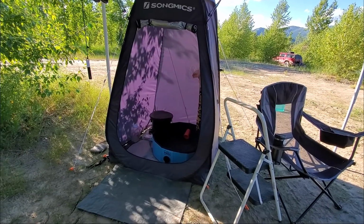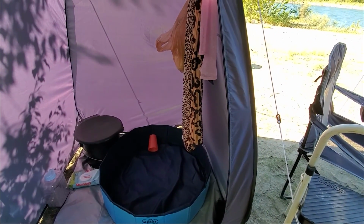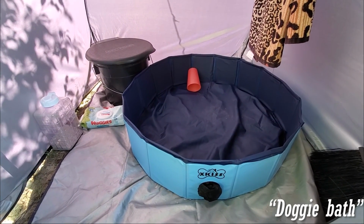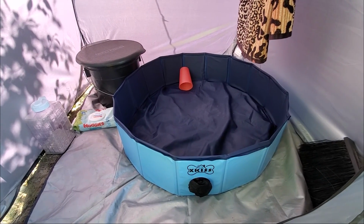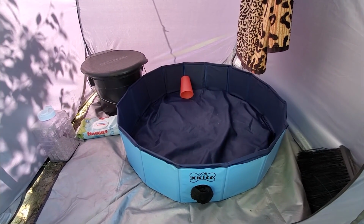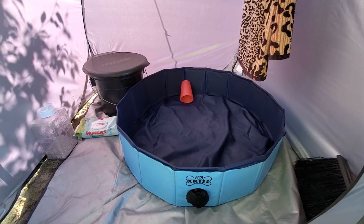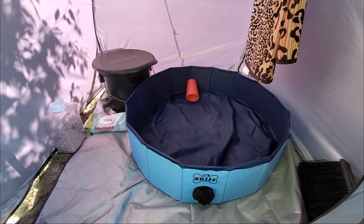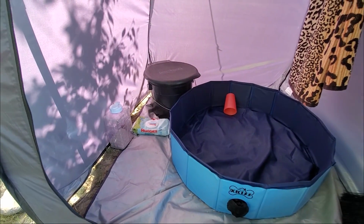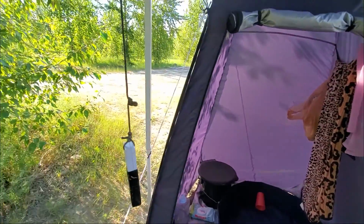And then there's my shower tent, potty tent, changing room. It's multi-purpose. I got my towel hanging in there. I got a trash bag, a scrubby. And this is a doggy pool. Okay. I love baths. I would rather sit in an inch of water and dump the warm water over my head that way than take a shower. I do have a rechargeable USB shower head pump that I use sometimes. But usually, now that I got this doggy pool, that's what I use. And of course my potty back there. So it's hot in there, so I got the door wide open. Otherwise it's a sauna too.